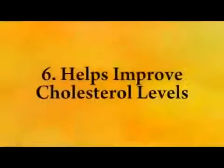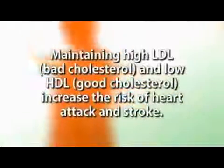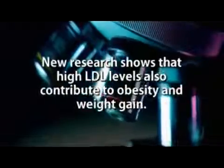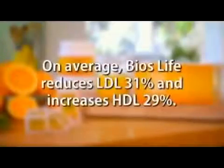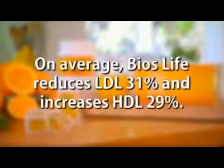Finally, BiosLife helps improve your cholesterol levels. It's well known that maintaining high LDL or bad cholesterol and low HDL, good cholesterol, increases the risk of heart attack and stroke. New research shows that high LDL also contributes to obesity and weight gain. On average, BiosLife reduces LDL 31% and increases HDL 29%.